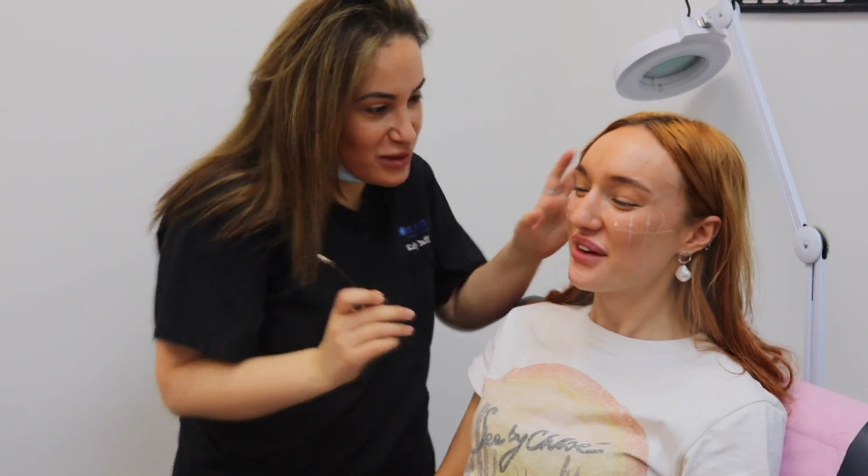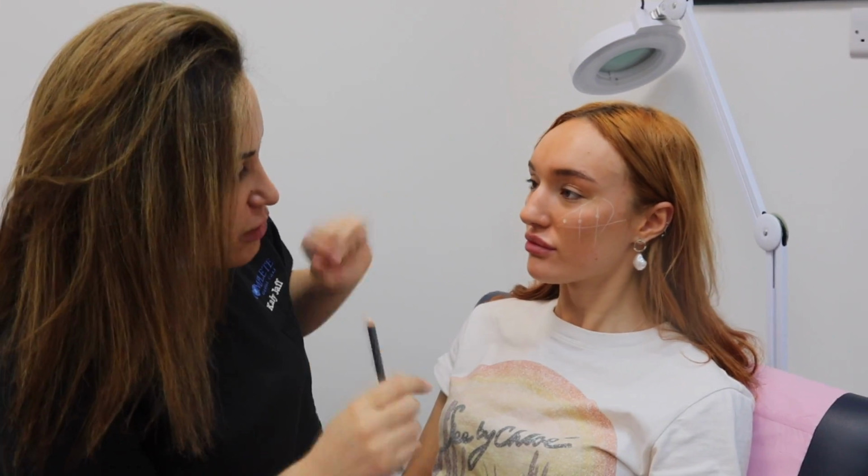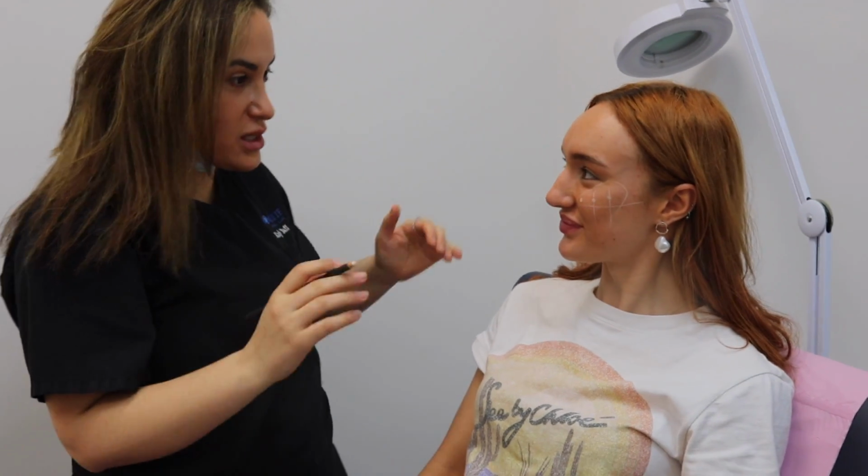And then, so I'm happy with the cheek. We know exactly what we're going to do. We've got a good plan. I'm going to clean all the skin, remark my landmarks, put in loads of numbing gel, and then I'm going to go and do the same with the nose.